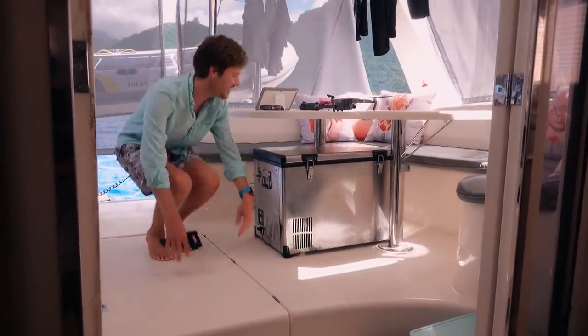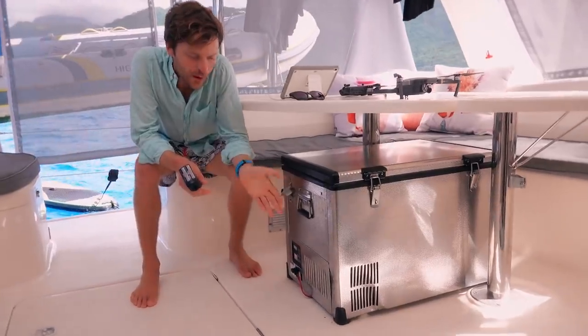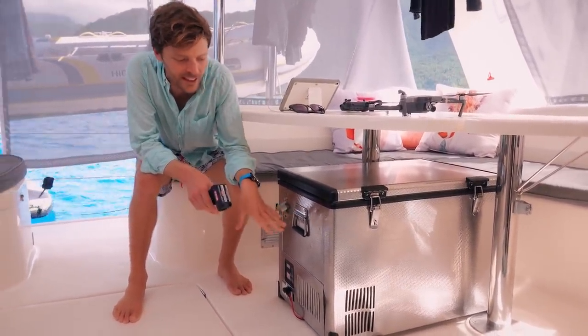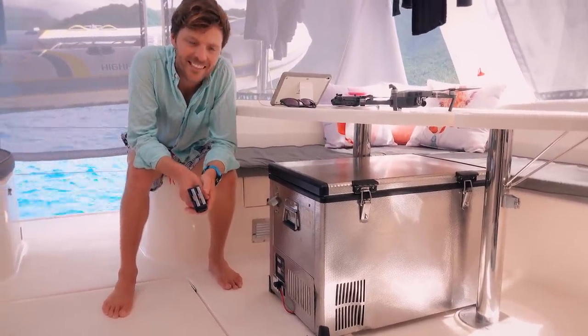Yep. Ignore the dent there. That happened because I got one that's just a hair too big. There's a size that's a tiny bit smaller that would have fit in here perfectly. So, yeah, it just is what it is.